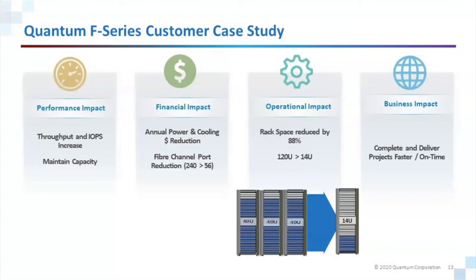And another example is with a step in the process like rendering or transcoding that are really compute heavy. If you can speed up those processes where your legacy storage infrastructure is a bottleneck, you can really shrink your media pipeline and ultimately produce more content, generate more revenue, make your team more productive and more efficient.